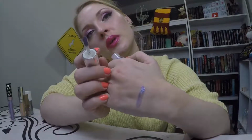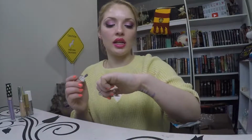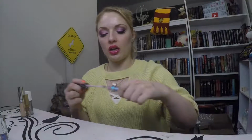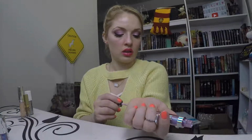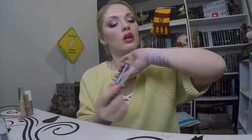I don't feel like it's picking it up too well for you. But in person, it actually does color shift from the blue to the purple before your very eyes. Let's see how this one looks. I'm going to show you. Oh, you can't see.